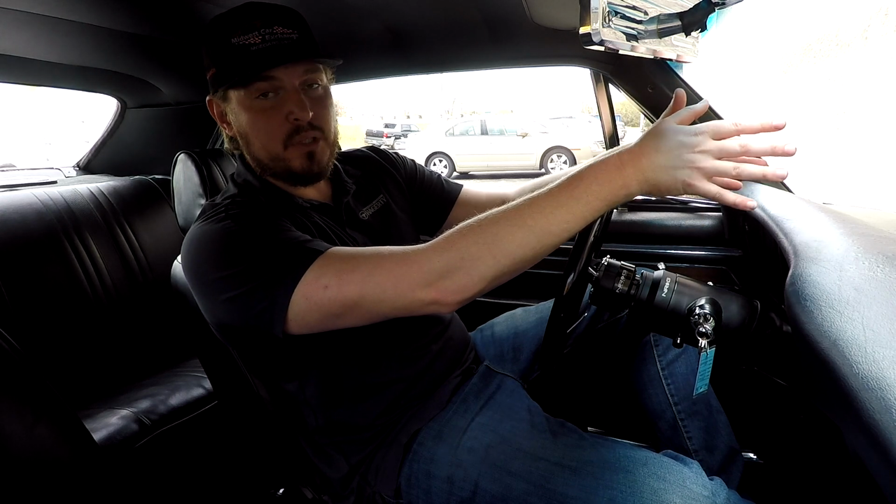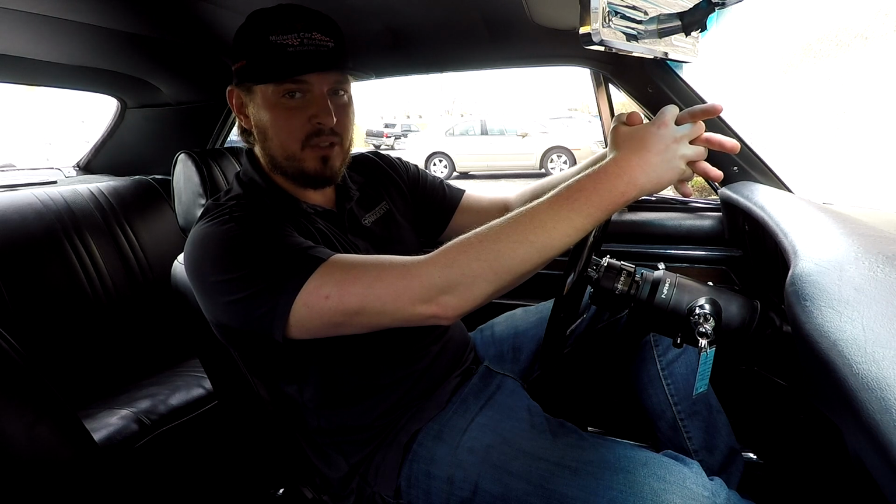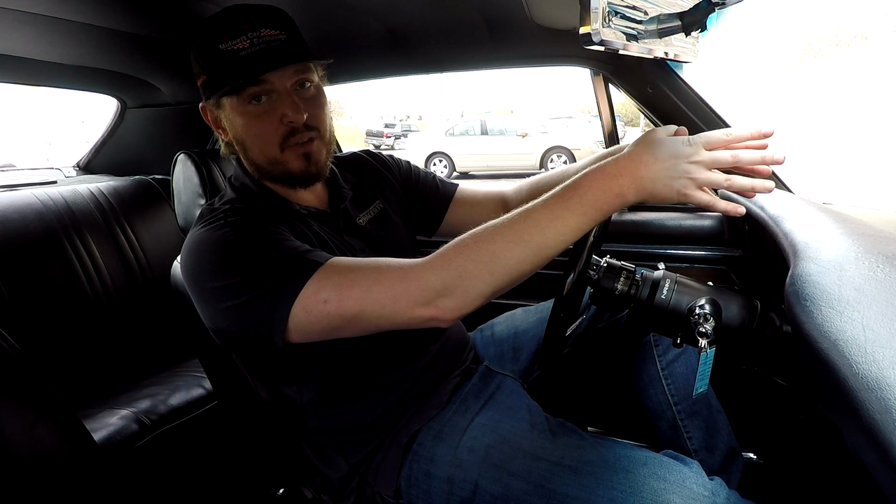Today I'm bringing you a blue 1970 Chevrolet Nova. This is going to be more of a pro touring build. Absolutely stunning car through and through.